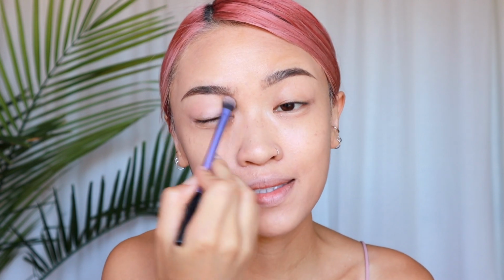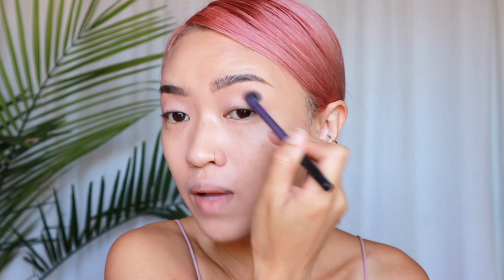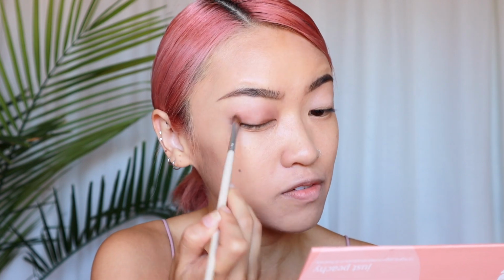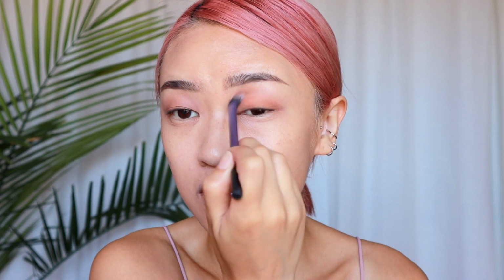So I'm going to take this shade called Freshly Picked and just apply that as a base over the lids. If you watch a lot of my makeup tutorials, then this is what I always do. I just take a shade that's close to my skin tone and apply that all over. Next, I'm going to take this Atlanta shade. It's a tannish light brown color, and just apply that all over the lid as well. And I'm just going to be pretty quick and loose with it because it doesn't have to be perfect. I just wanted to give it a little bit of color. Then I'm going to take this fluffy brush again to blend out the edges.